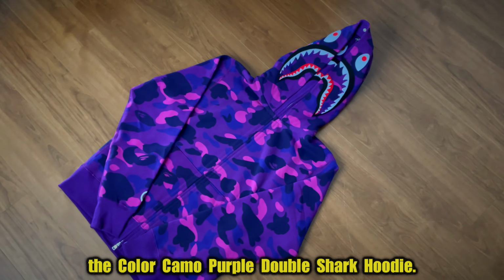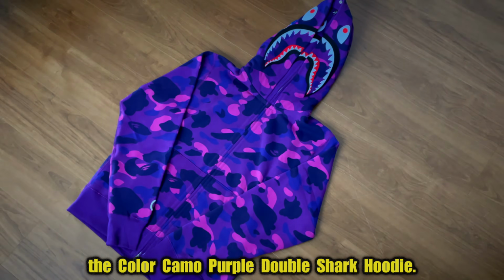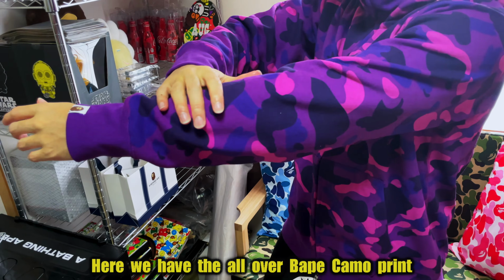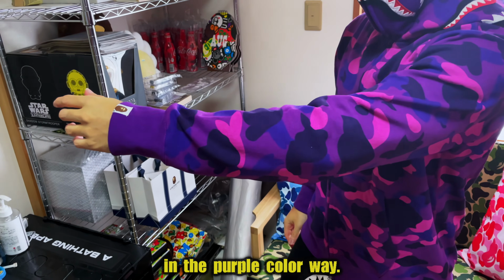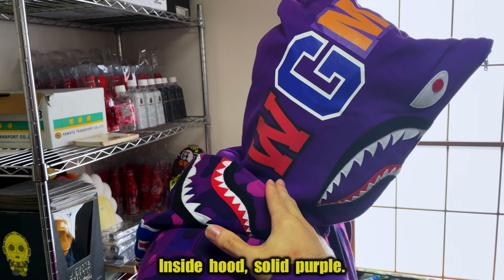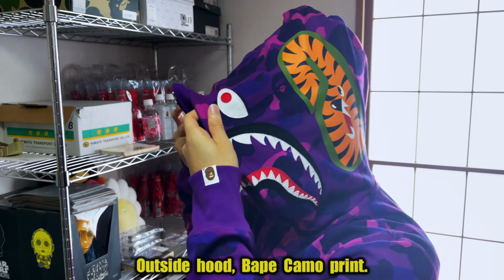Next up, the Color Camo Purple Double Shark Hoodie. Here we have the all-over Bape camo print in the purple colorway. Inside hood, solid purple. Outside hood, Bape camo print.